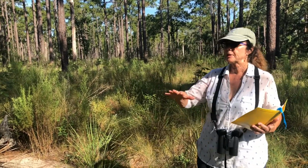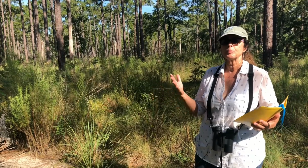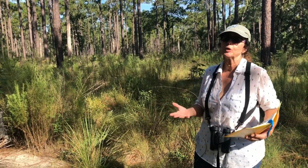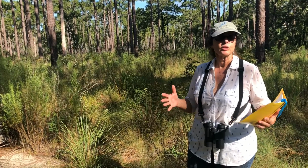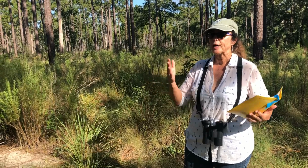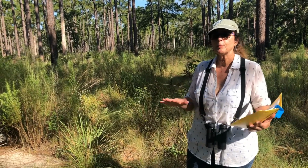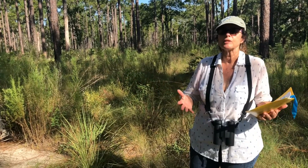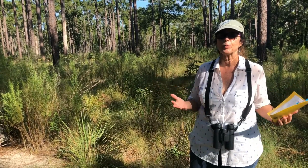The shrub cover varies depending on when the last controlled burn was. I think they burn out here every 2 or 3 years, try to rotate it around to different parts of the sandhill. And right after a burn, in just a couple of weeks, the shrubs are down lower and so many grasses and wildflowers are blooming and bright green.